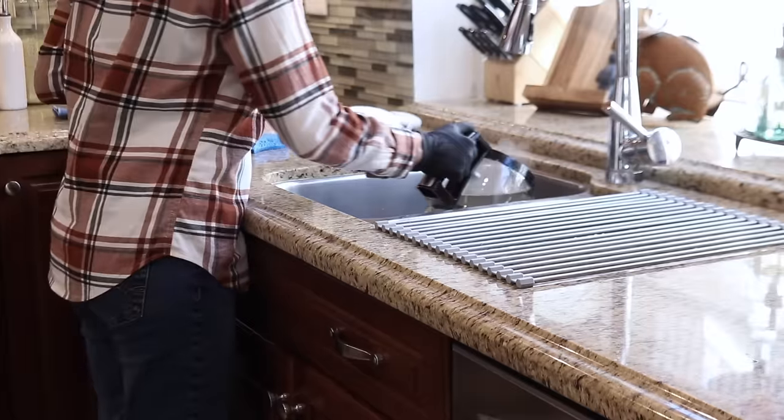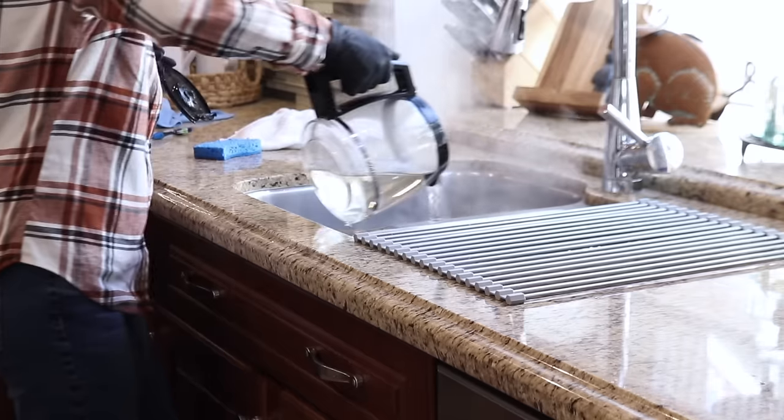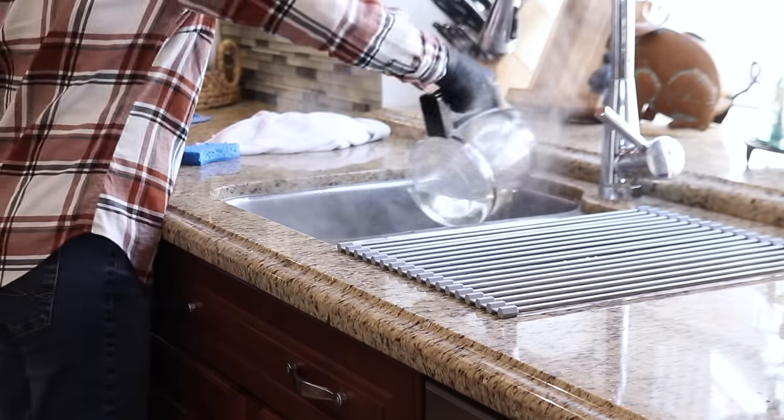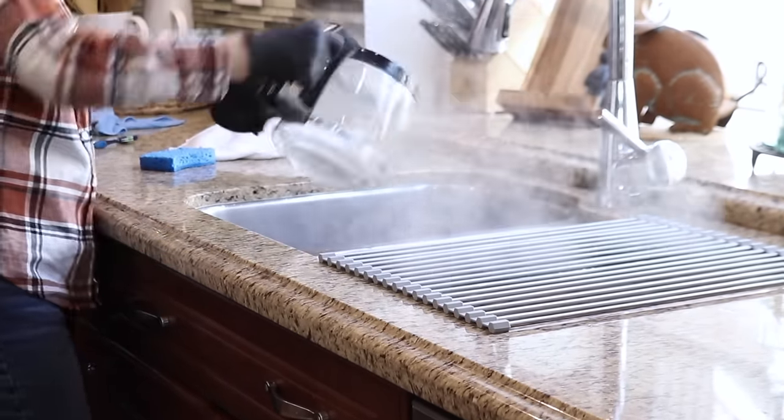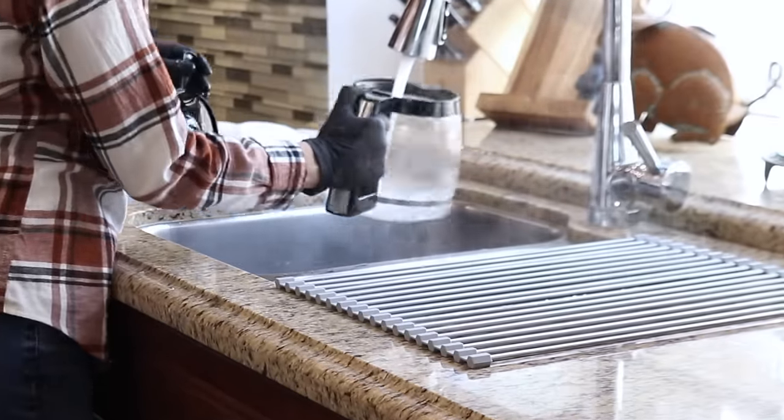When the coffee maker finished its first cleaning cycle, I used the hot vinegar solution to clean up the sink, and the vinegar helps loosen any mineral deposits in the coffee maker, and then a second brew cycle will flush out the vinegar and any loose deposits.